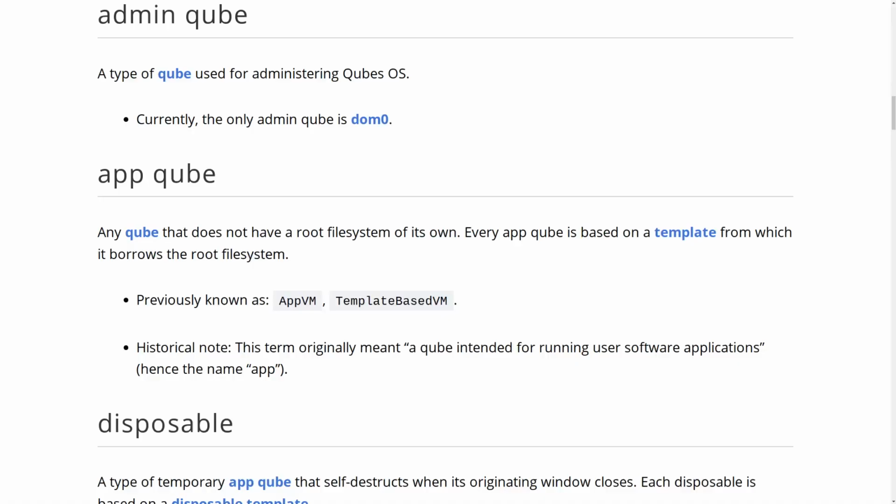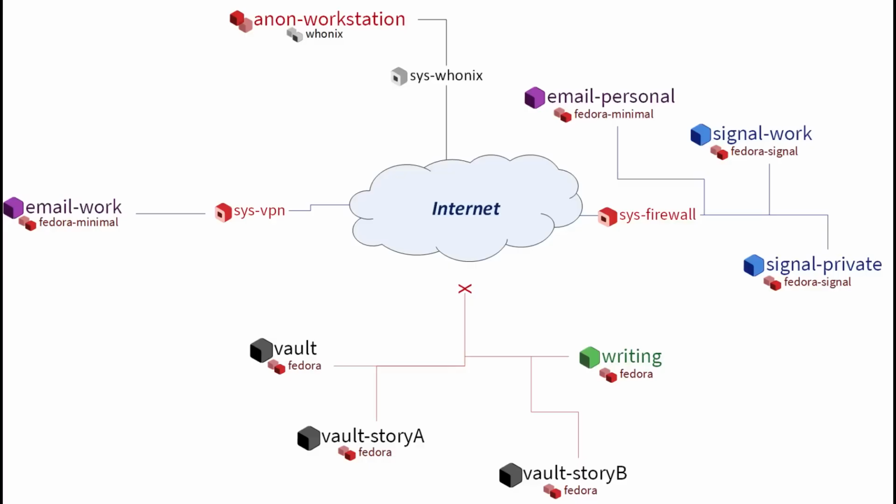And another VM that ships with Qubes, which has similar restrictions, is the Vault Cube. As the name implies, the Vault Cube is where you want to store your most sensitive data, like your passwords, private keys, and things like that. It has no network or USB access, so your system would need to be fully compromised for the files in that vault to be accessed or deleted. So this gives you maximum protection for your digital secrets.